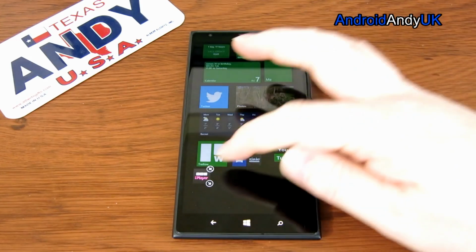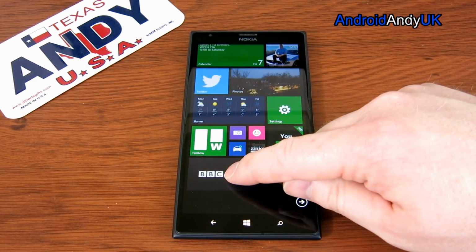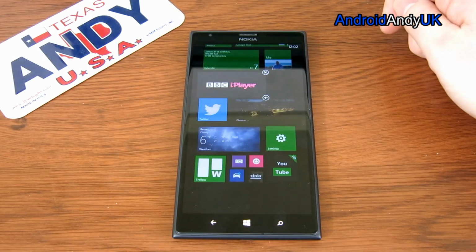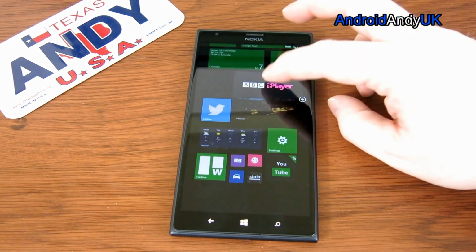So you tap the corner to change the size. When you're happy, you tap on it again, and there we go. Now if I want to move that within my home screen, I slide it up somewhere and it forces a gap. I can move that over if I wanted. Again, I could change the size of that if I wanted.